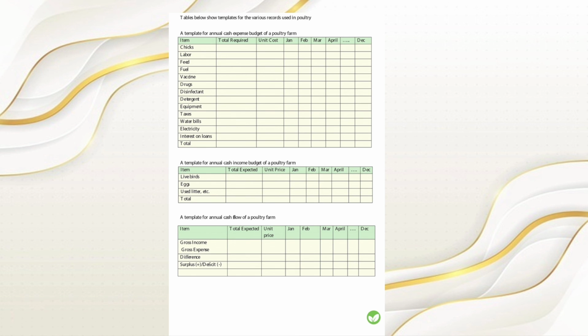And this template is an example for annual cash expense budget of a poultry farm and annual cash income budget. It includes the annual cash flow of a poultry farm.